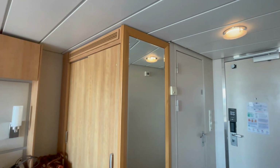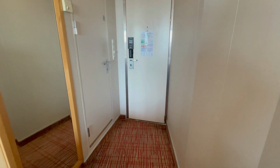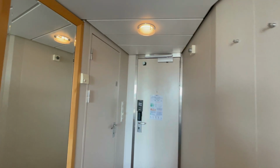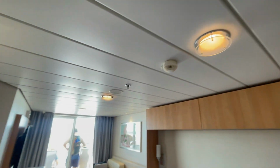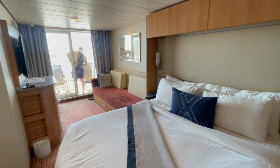I forgot to mention we have a full-length mirror, so you can do your twirls. And there is the back of the door and the bathroom door. The lights here can be dimmed or brightened, so that's kind of nice. The couch is showing a little bit of its age. I'll get over there in just a second. Let me show you the closets.